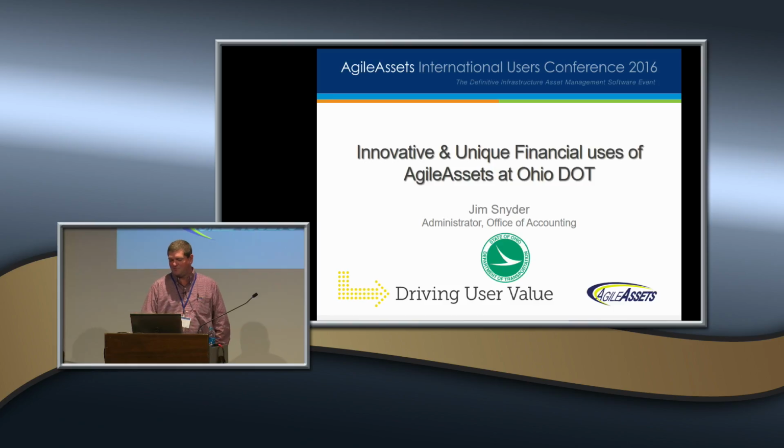Most often you're looking at engineers and operations and fleet folks, so this is a little bit different picture for you. I'm actually going to talk about a couple of different things that we've done at ODOT that are pretty significant customizations, but they were done on purpose and for very good reason, because they help us with a lot of our financial processes, and that's why you have the bean counter to speak about it.